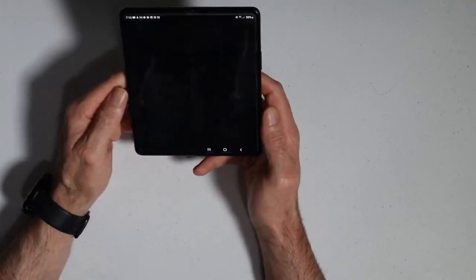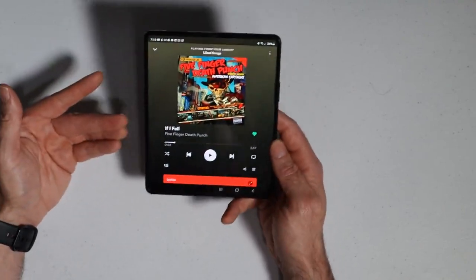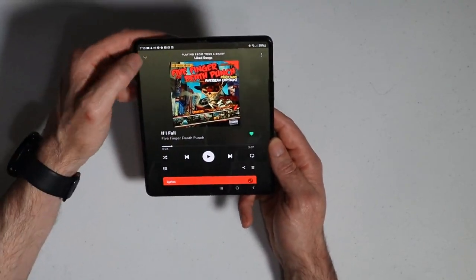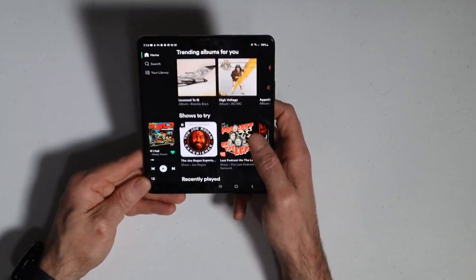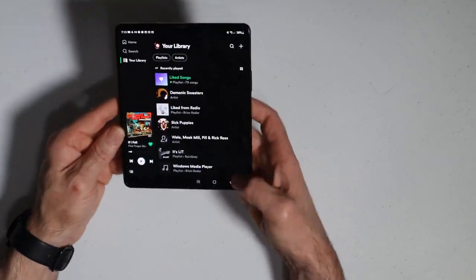Let's open up Spotify real quick. This is what you normally see on a phone, this full view right here. We go into tablet mode, and you have everything, your liked songs, all this type of stuff. Go to your search, your music library.